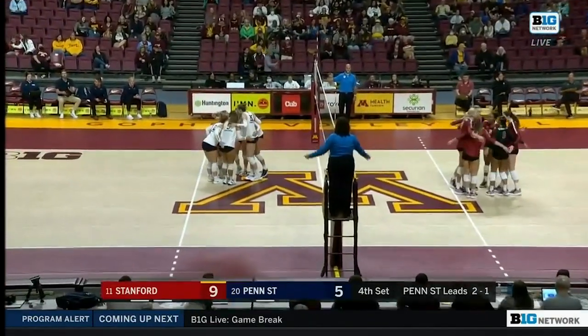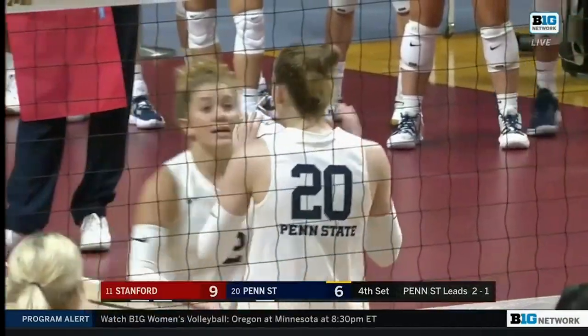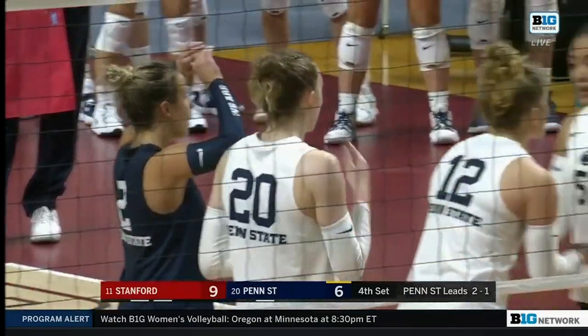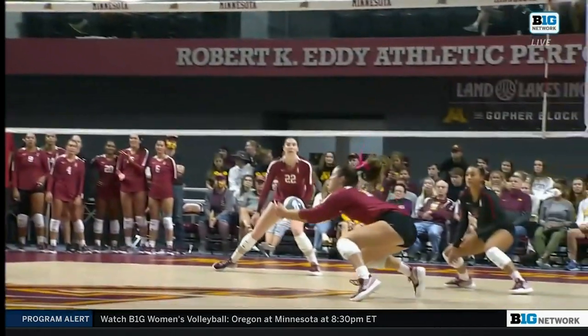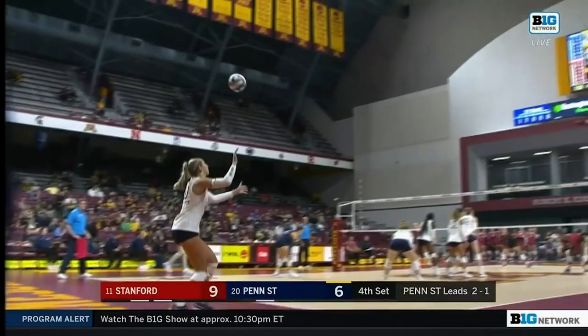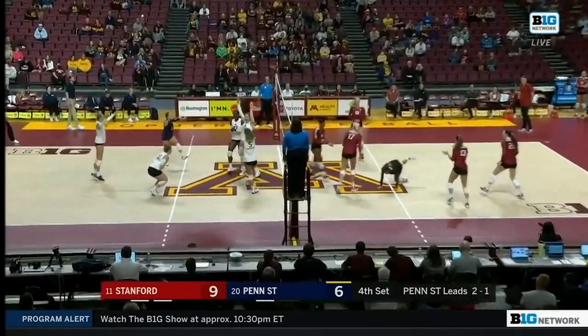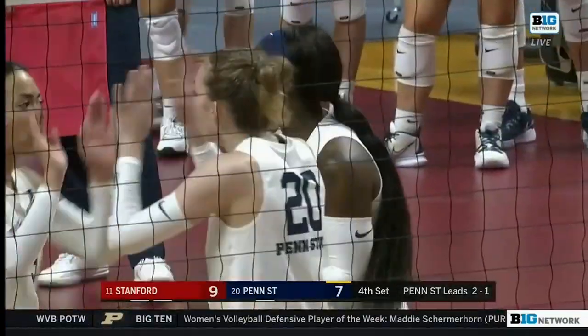Penn State coming out with fire, responding after that timeout, trailing just by 3. And Angelina Stark going back to what she's done all game, really banging that cross court. I thought Stanford made a really good adjustment earlier in the match on her cross court shots. They have to get back to that, bringing it inside on Stark. You can really see the work she's done in the offseason in the weight room, getting stronger. An overpass, Allie Holland chomps on it.